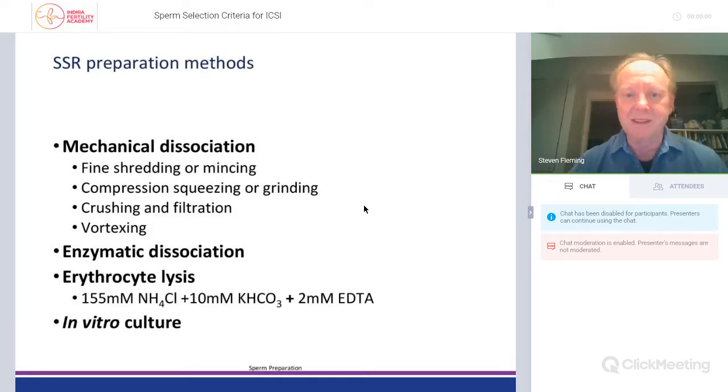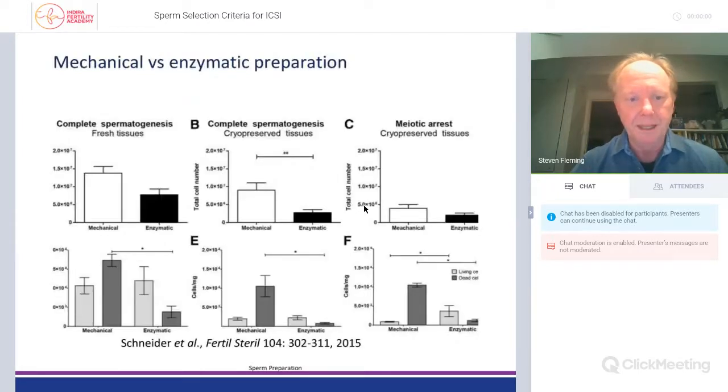But a particularly interesting method is in vitro culture. So if you compare mechanical versus enzymatic preparation, you can see that if you look at fresh tissues, cryopreserved tissues, or cryopreserved tissues where sperm have undergone meiotic arrest, you can see that in the upper graphs, yes, you do get a higher recovery of sperm using mechanical dissociation. But if you look in the bottom graphs, you can see that you clearly end up with a higher proportion of viable cells following enzymatic dissociation. So it's clearly a gentler procedure.